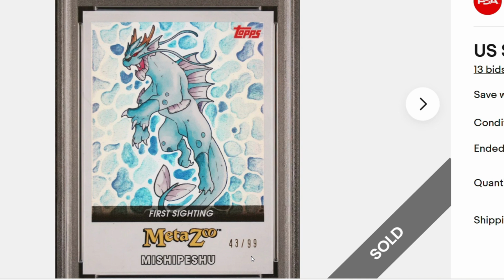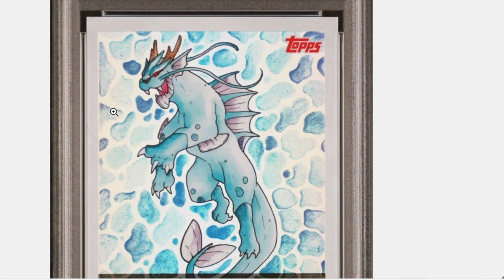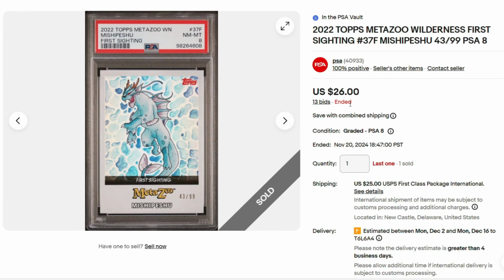So the odds of buying a box just randomly on eBay or anywhere and pulling one of these is very unlikely. So despite the grade, you get it for $26, and that's Misha Pishu, man. That's pretty cool. For $26, without a doubt, a steal of a deal.